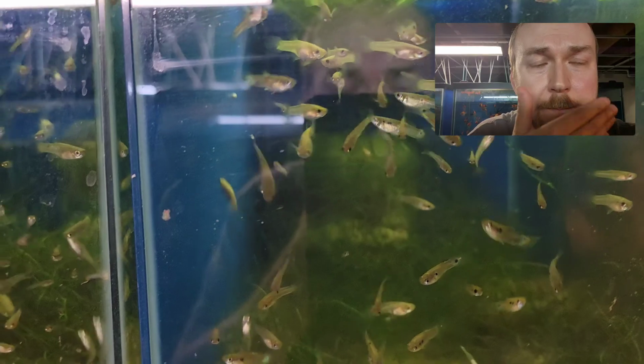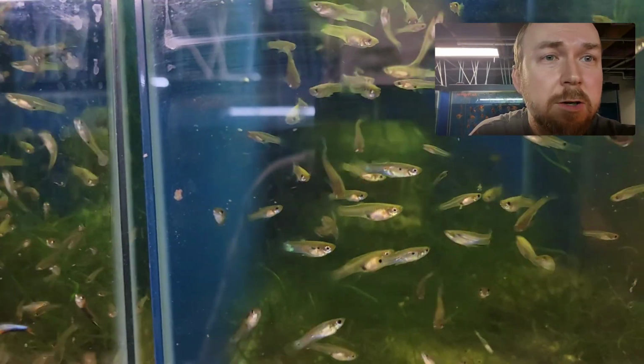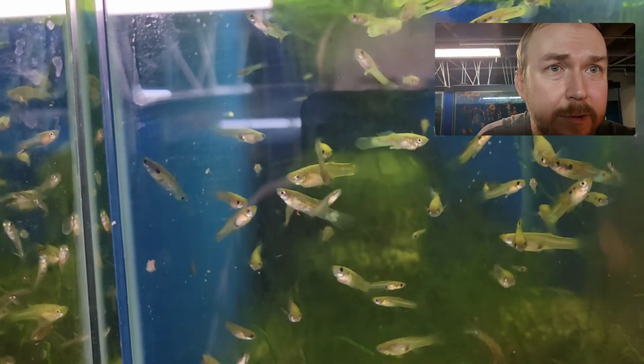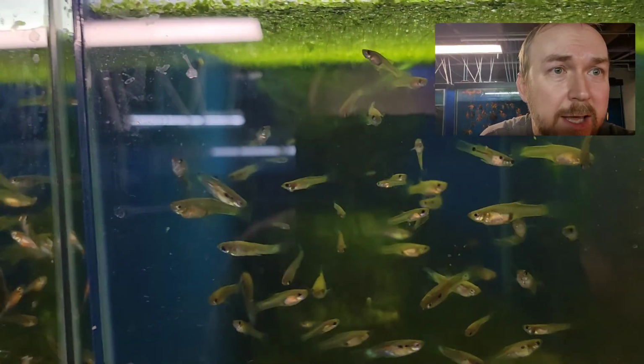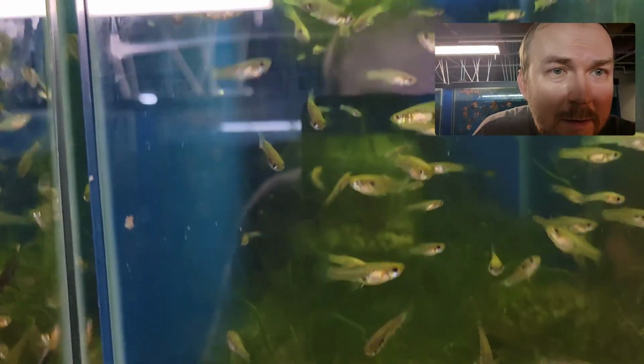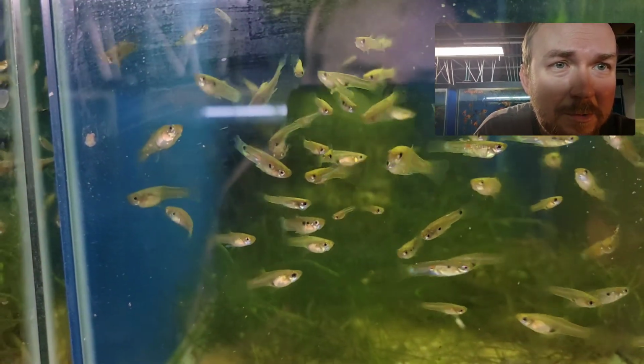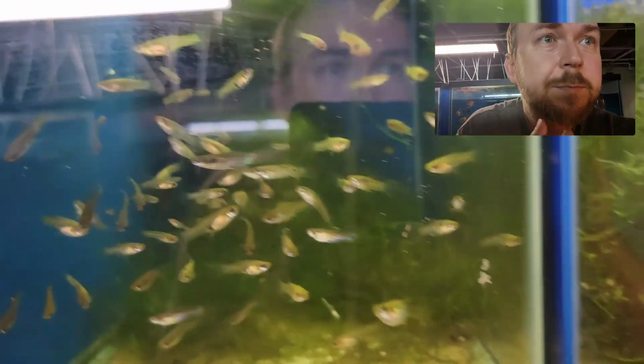These are the Poecilla obscura from Lake Trinidad, which are like an endler, but they are a different species from Lake Trinidad. They can be really pretty as well. There's a few decent males in there.